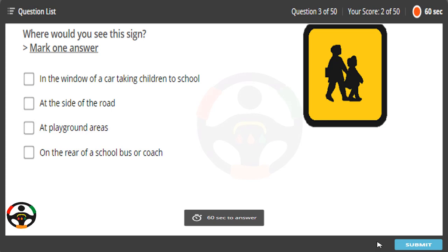Where would you see this sign? In the window of a car taking children to school, at the side of a road, at playground areas, on the rear of a school bus or coach.